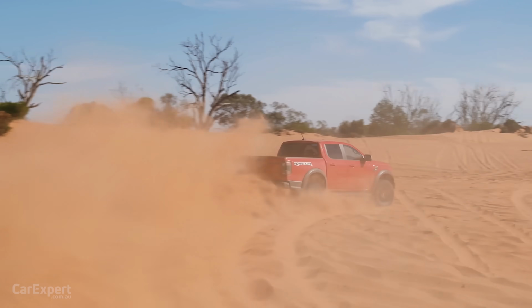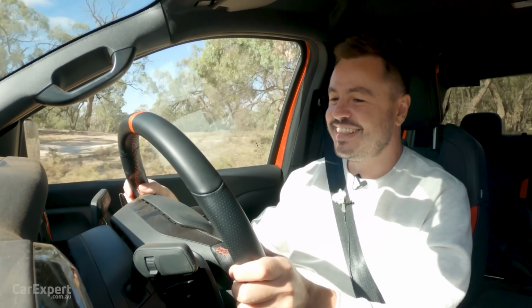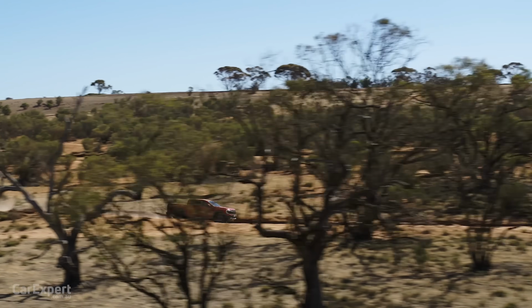Now, what does it sound like? So we'll give it a little stab just while we're driving here on the gravel. That's awesome. So as I'm accelerating there, I can see the rev gauge flashing as we get closer to the end of that rev band as well.